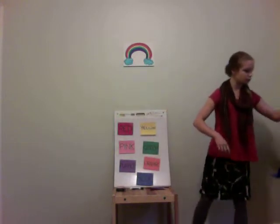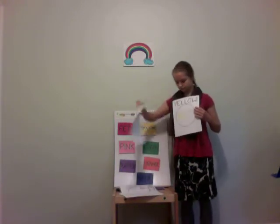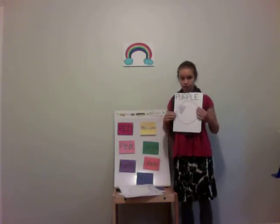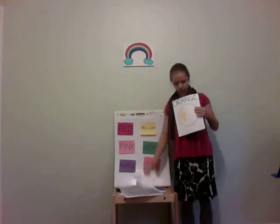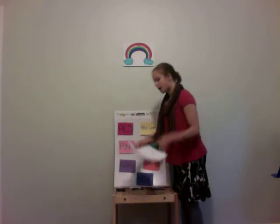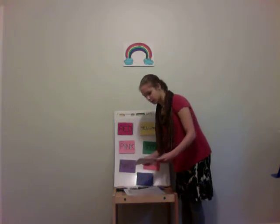So what we're going to do now, I have circles for the different colors. So I have a pink circle, a blue circle, a red circle, a green circle, a yellow circle, a purple circle, and an orange circle. I'm going to set one of these at different tables around the room.